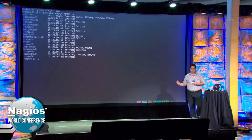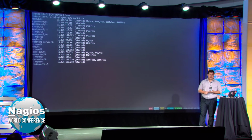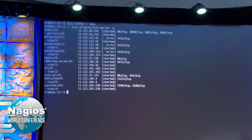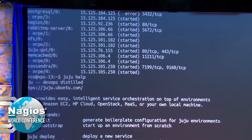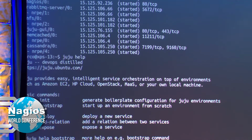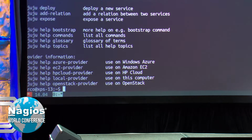So we have this, which is probably one of the more popular ones, which is a highly condensed version of the view of the world. Your units, their state, if you are in error right now, the ports that are available, the IP addresses, et cetera. So everything I did in the GUI from the command line plus more. Juju help will get you going as far as what to do. It's structured very much noun action kind of, so it's all subcommand, kind of a Git command-like feel to it.